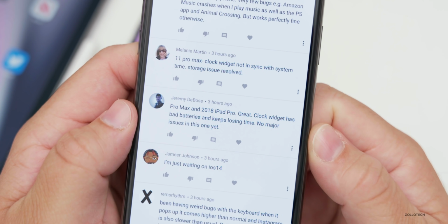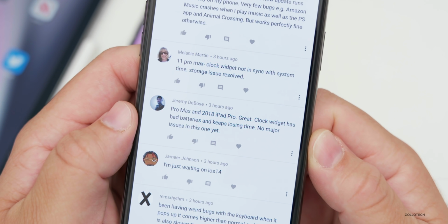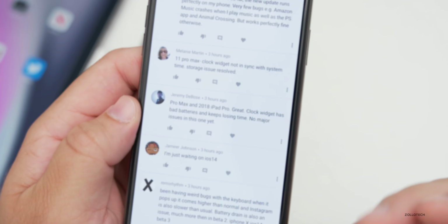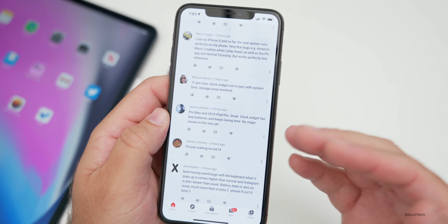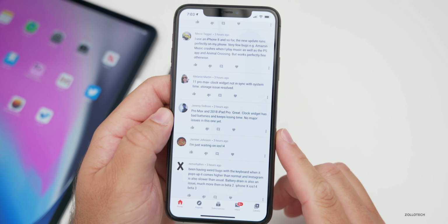Pro Max and the 2018 iPad Pro, great. Clock widget has bad batteries and keeps losing time. No major issues in this one yet. And I'm wondering if you're saying the clock widget is actually using more battery and you found that it's not using as much when you're not using it. That would be an interesting experiment to run.